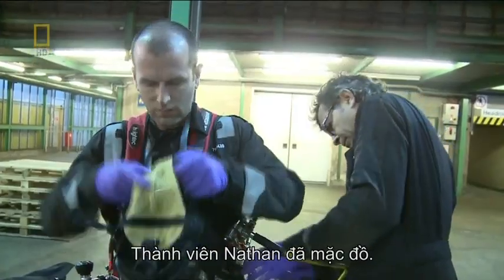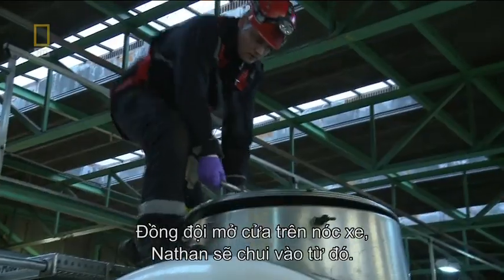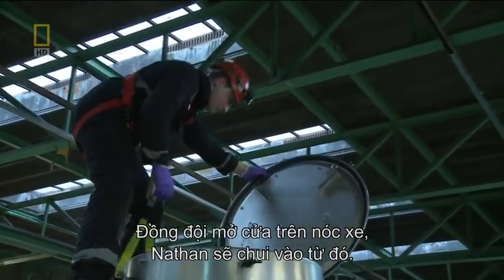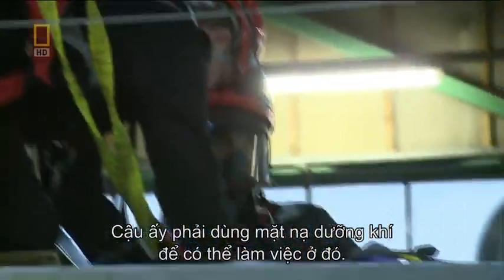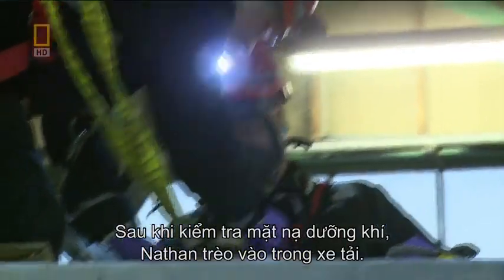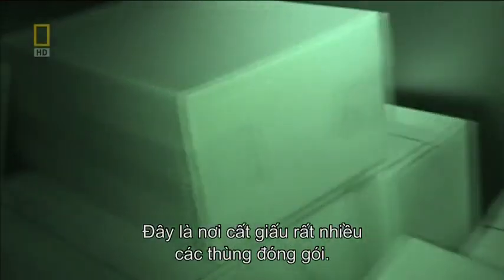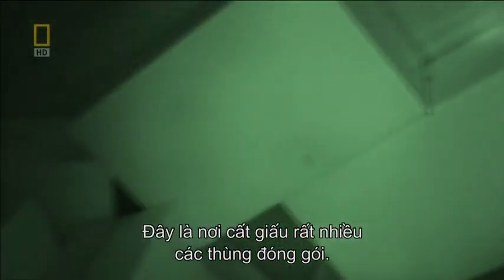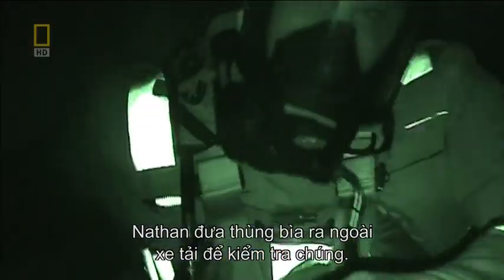Rummager Nathan suits up. His colleague opens an entry hatch on the lorry through which Nathan will have to clamber to gain access. Scoot that way up. As you can see, he's got the breathing apparatus on, so he can work away in there as long as he's happy to now. With his safety checks on his breathing apparatus carried out, Nathan climbs into the lorry. It's an Aladdin's cave of packaged boxes, crammed into the space. Nathan begins to pass the cartons out of the lorry so they can be inspected.